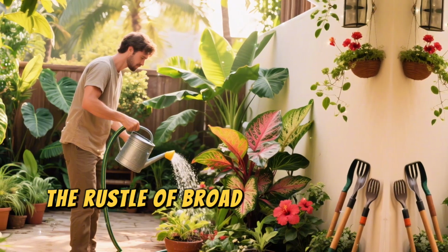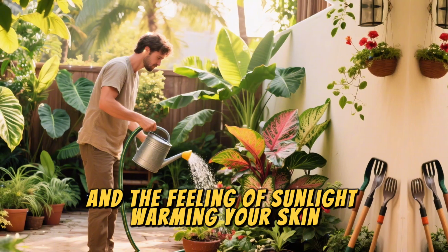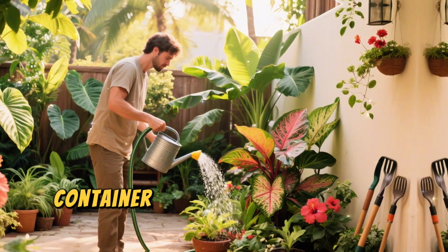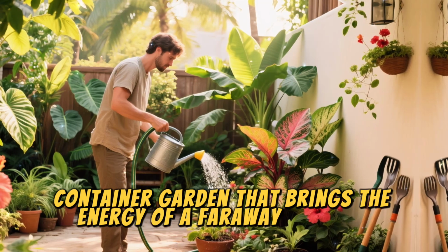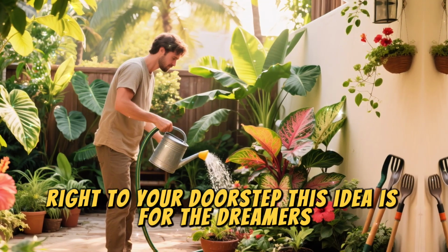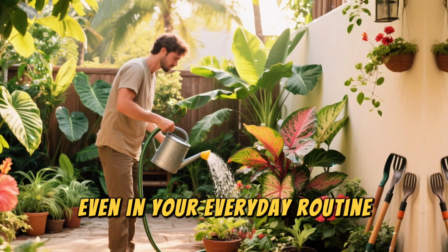The rustle of broad leaves swaying gently, and the feeling of sunlight warming your skin. That's the essence of the tropical escape, a bold, vibrant container garden that brings the energy of a faraway paradise right to your doorstep. This idea is for the dreamers. For those of you who long for vacation vibes even in your everyday routine.